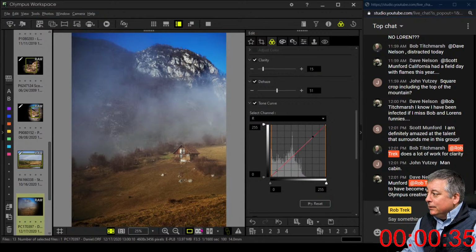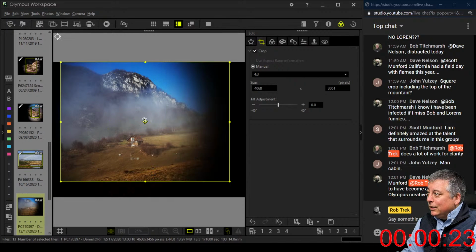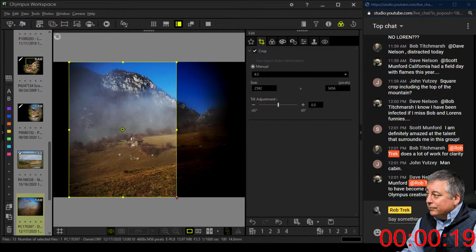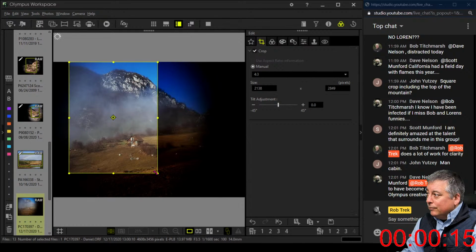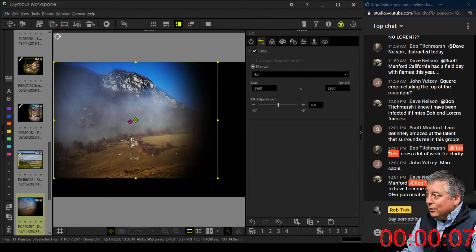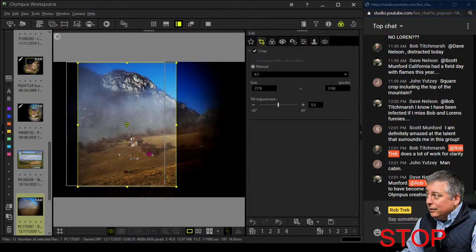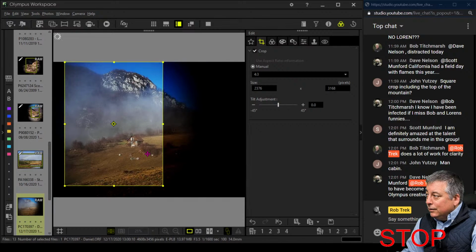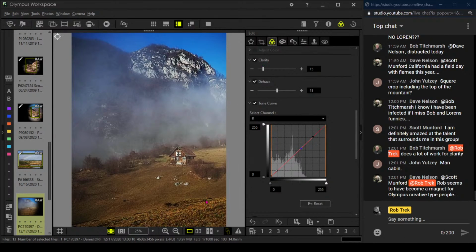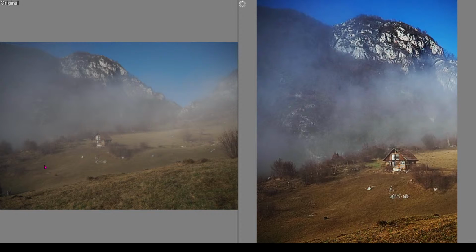Let me look at the before real quick. Yeah, I think I'm good. I mean, a little tighter crop off the bottom might not hurt. Oh, come on, workspace, stop doing that. No, gosh, I like the crop I had before. Somewhere about there. All right, we'll call it. There. Let that render out, and I think we're good.